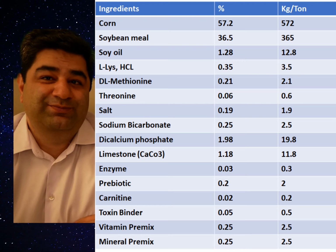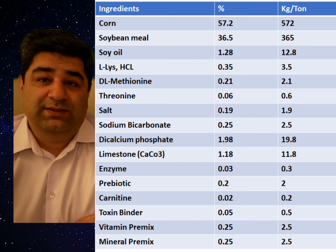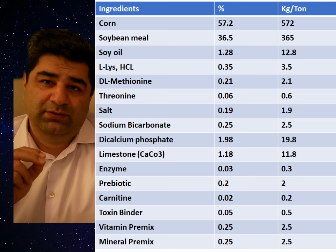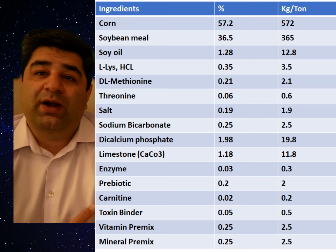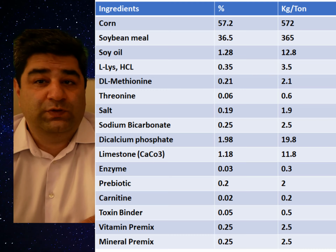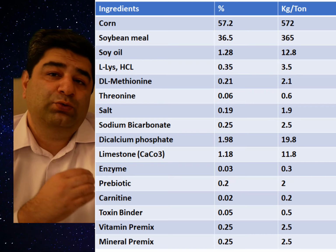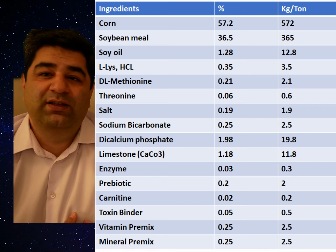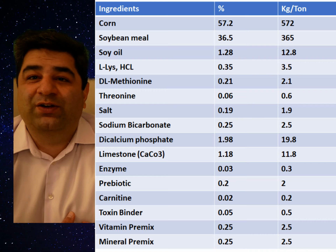Another secret among nutritionists. Because we want to have lower pH in super pre-starter diets, that's why we are adding organic acids to these kinds of diets as well. So, if you use sodium bicarbonate, you are going to neutralize that acid property in the diet. That's why please do not use sodium bicarbonate in super pre-starter diets.